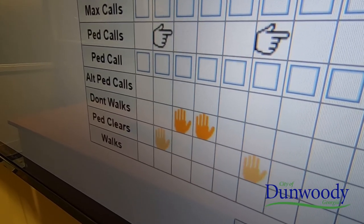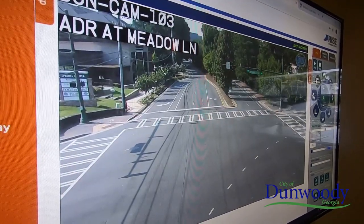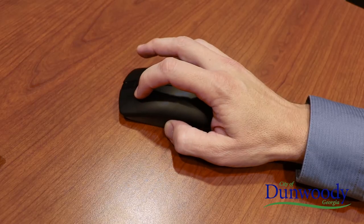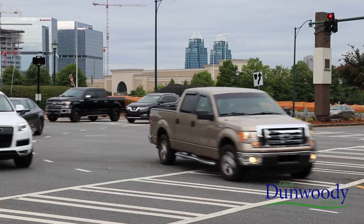And we use all of this equipment, all of this technology, to monitor our traffic signals, to look for incidents, to look for congestion. And when something happens, we can use all of this equipment to kind of reroute traffic and get people where they're going safer and faster.